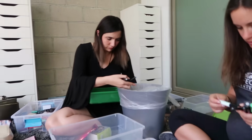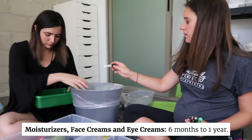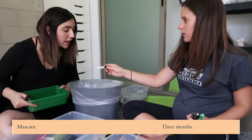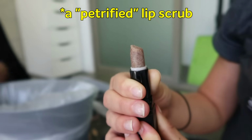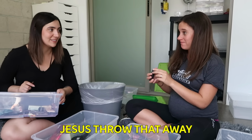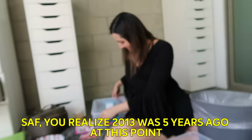Now, my life philosophy is that lipstick never expires, whether or not the FDA agrees, but I will concede that some items of makeup like concealer, foundations, skincare, and some eye products like mascara may have to be chucked after a certain point. That's probably from 2013. Should we get rid of it? Jesus, throw that away. It's going on your lips. Bye! So I realized 2013 was 5 years ago at this point. Don't tell me how old I am.